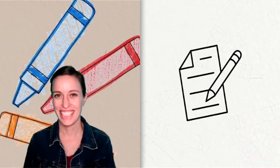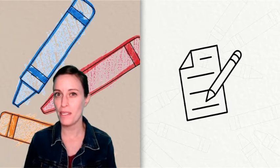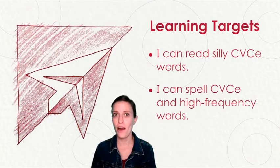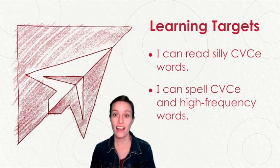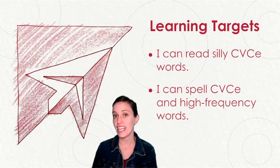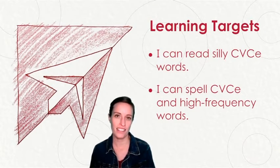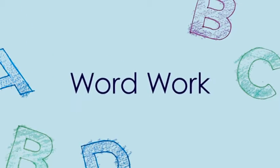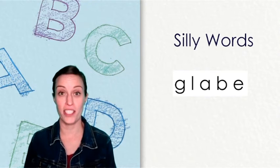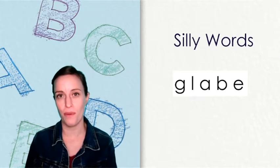Materials! For today, grab some paper and your pencil. Here are our two learning targets. I can read silly CVCE words, and I can spell CVCE and high frequency words. Work time. We have a lot of work to do today, so let's get right to it.